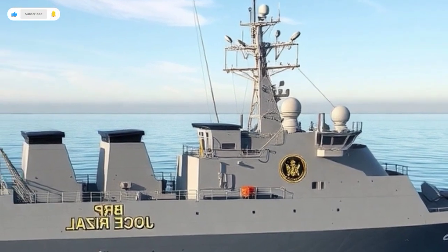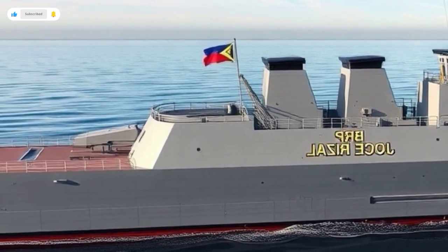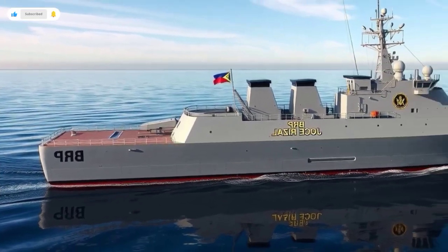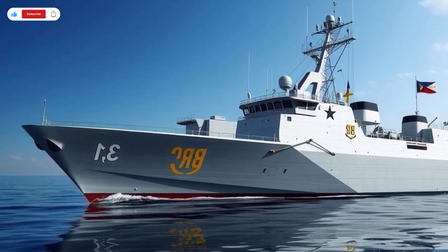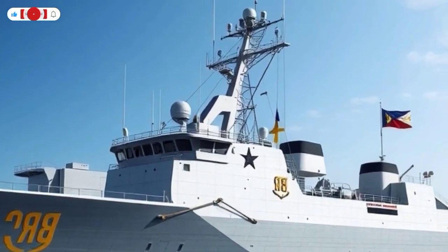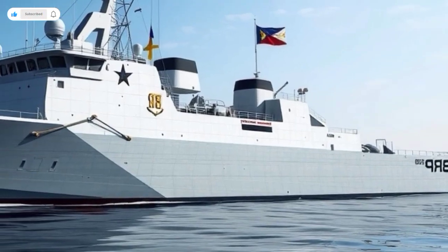The BRP Jose Rizal is also part of a broader modernization program under the revised Armed Forces of the Philippines Modernization Act. Alongside its sister ship, BRP Antonio Luna FF-151, it marks the beginning of a transition away from the old fleet of World War II-era vessels that the Philippines had operated for decades. This transformation is essential in a region where maritime disputes, resource competition, and the presence of larger navies demand that the Philippines maintain credible deterrent and defense capabilities. The addition of missile-capable frigates enables the Philippine Navy to protect sea lanes, safeguard its exclusive economic zone, and participate more actively in regional security frameworks.